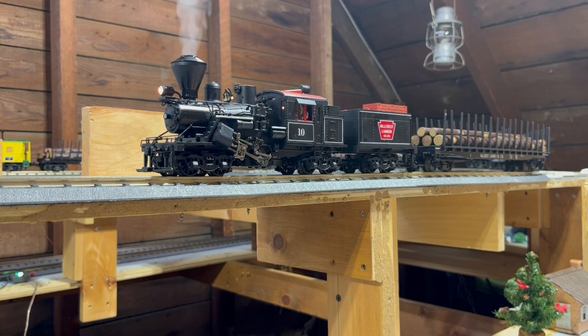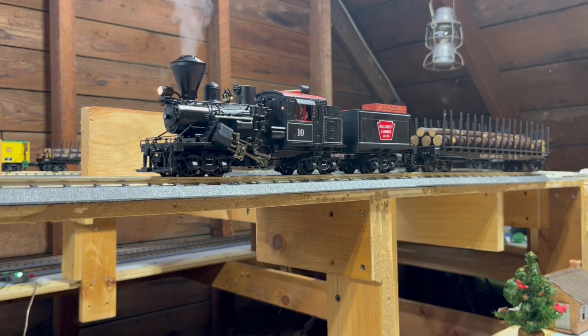And it's got many more features than just those sounds right there. But overall, MTH outdid themselves when they made this locomotive model. So we're going to go ahead and get this guy running here for you, and we'll get this thing up and moving.